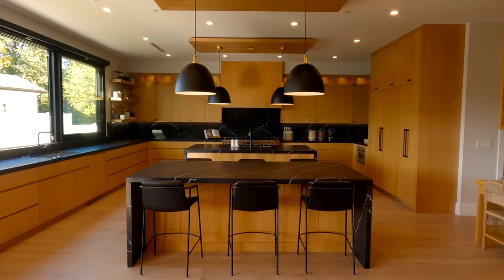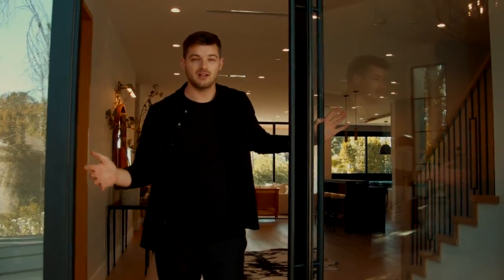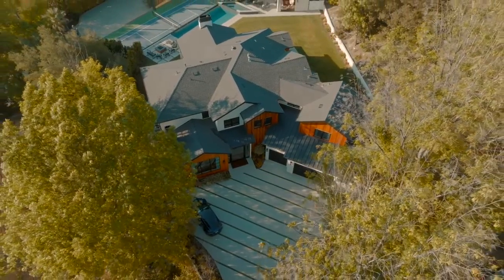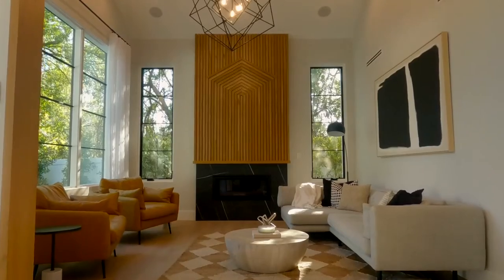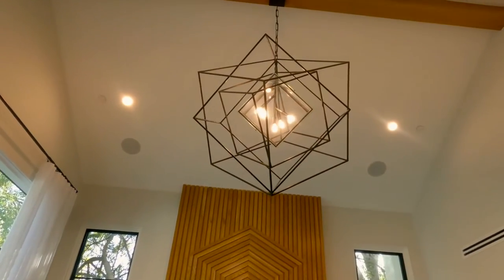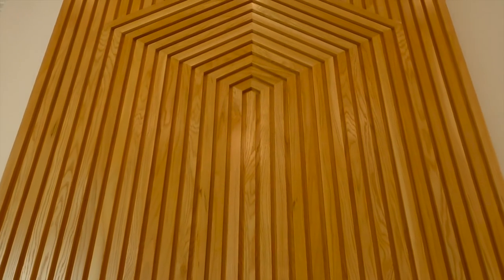Come on in. You have this massive glass door, which is awesome because this is a flag lot. It's super private. No one can see you up here, but yet right when you pull in your driveway, you get a look at your house. As soon as you walk in, you have what is one of my favorite rooms, this formal little entryway. Get this. The chandelier matches the wood pattern on the fireplace. Crazy attention to detail here.